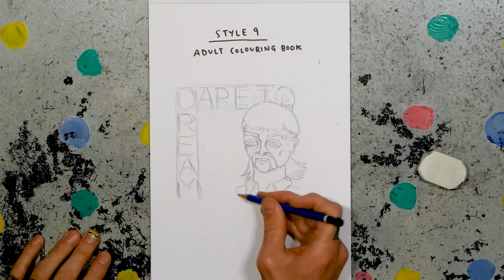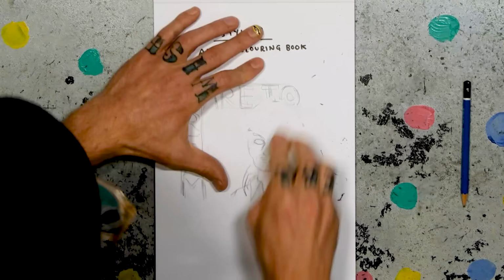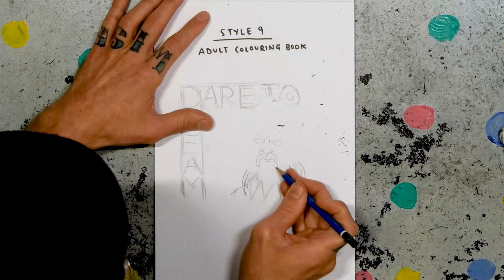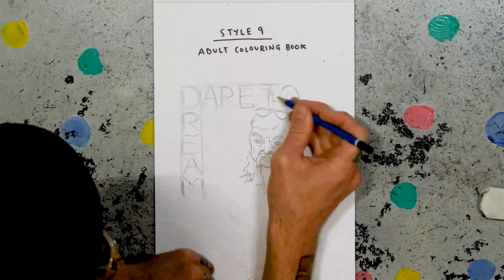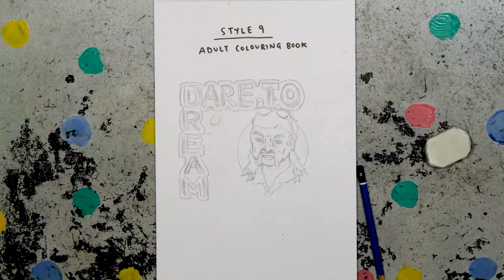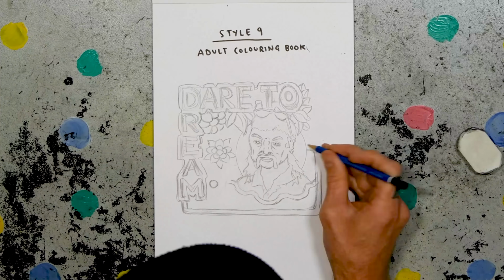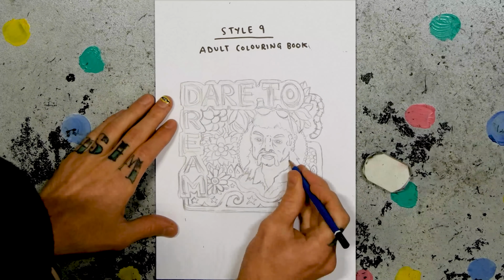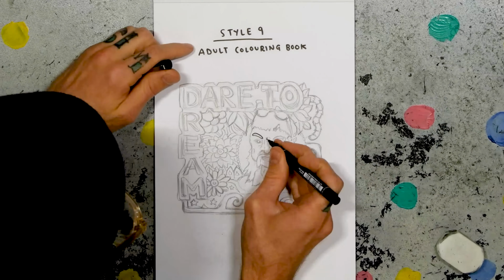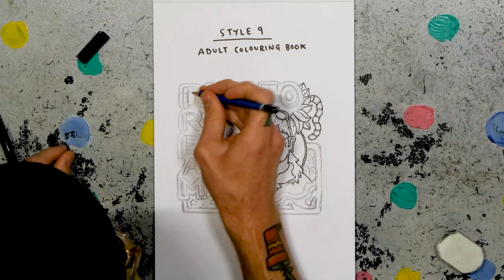So I'll chuck Joe in there, and then I want some kind of inspirational but empty message written around him. I feel like that's a big hallmark of this genre. Something like Live, Laugh, Love, but a little bit less popular. I'm gonna write Dare to Dream, and I'll double use that D so it can become my top left border. I'll chuck another border around that, lots of leaves coming out of the top, and then I'll start filling in paisley and flowers in the background.